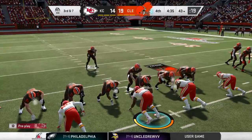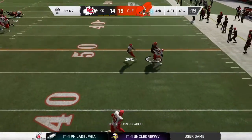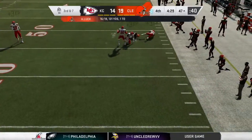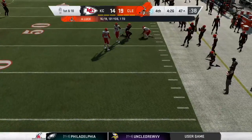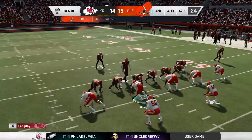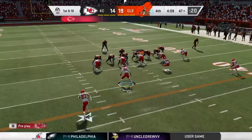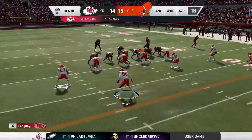Throwing on 3rd down, Luck. The open man is sharp. It's complete. Second catch of this AFC title game, and he's got a first down. So now 1st and 10 in Chiefs territory at the 47. 1st and 10 at the 47-yard line.